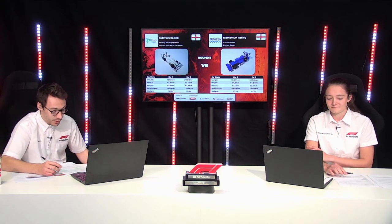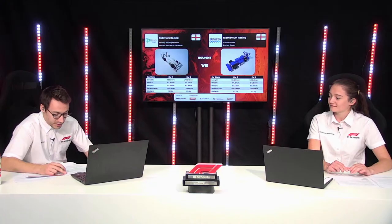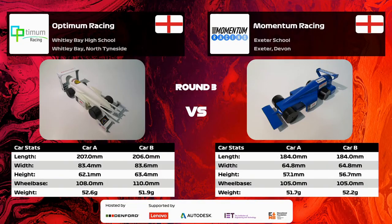Interestingly enough, to explain the team name for Optimum Racing, it all started in 2017 when Amy was looking up synonyms for the best in the thesaurus. The team name was then subsequently a coin toss between Optimum Racing and Excalibur Racing. I don't need to tell you which coin won there because it's Optimum Racing, but two good names.